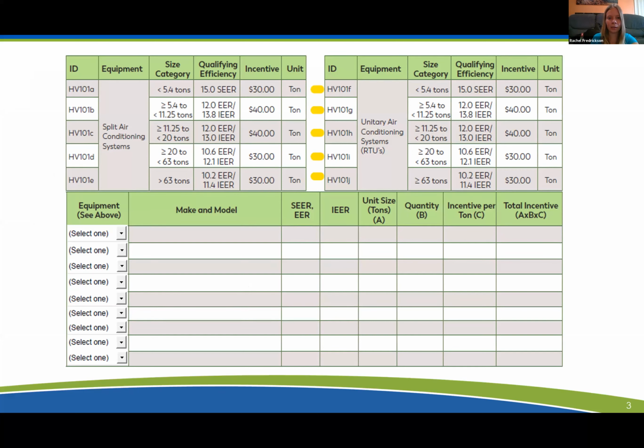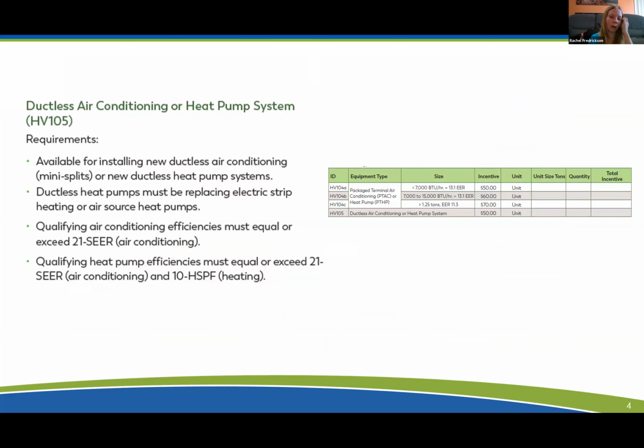And then it will give you a certain set dollar amount per ton based on that unit. It's pretty easy to fill out. You just click the drop down, plug in the information, and all of the application will fill out itself. We also offer incentives for heat pumps for some of you smaller guys out there.